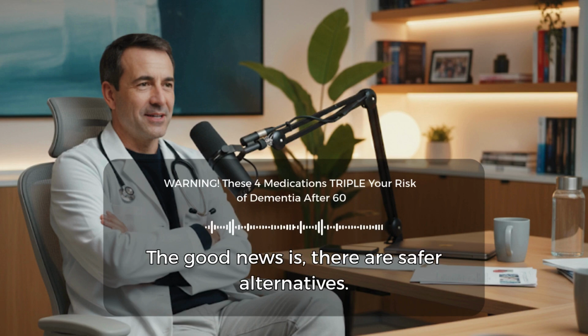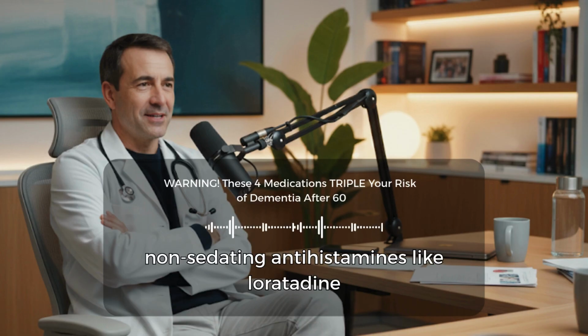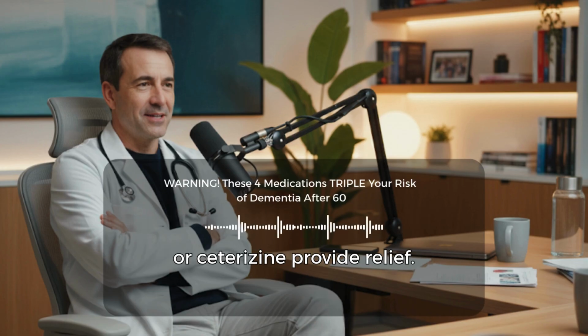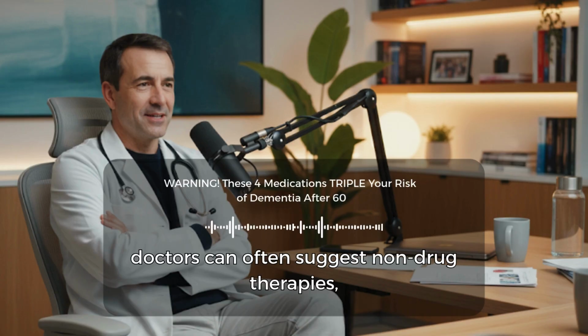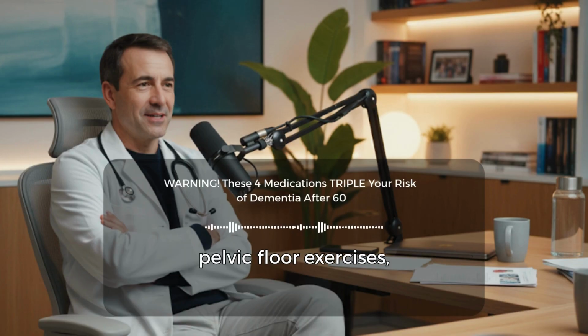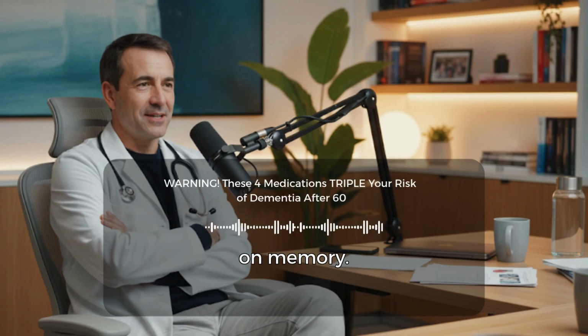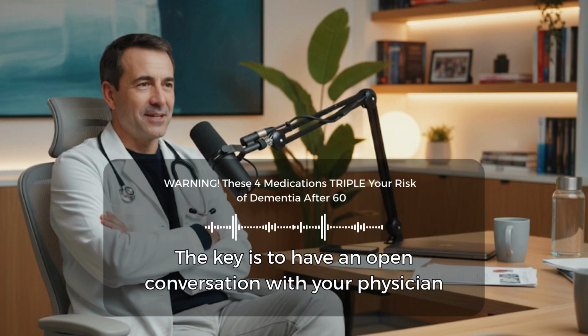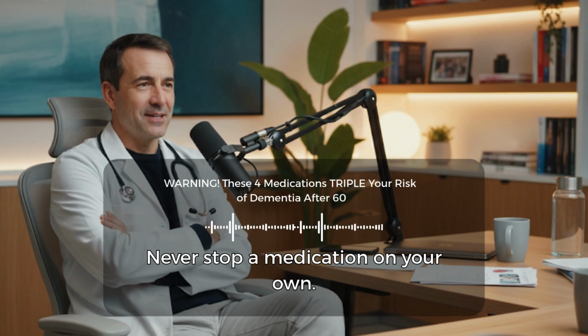The good news is there are safer alternatives. For allergies, non-sedating antihistamines like loratadine or cetirizine provide relief without interfering with acetylcholine. For bladder issues, doctors can often suggest non-drug therapies, pelvic floor exercises, or newer medications that don't have the same impact on memory. The key is to have an open conversation with your physician before making any changes. Never stop a medication on your own.